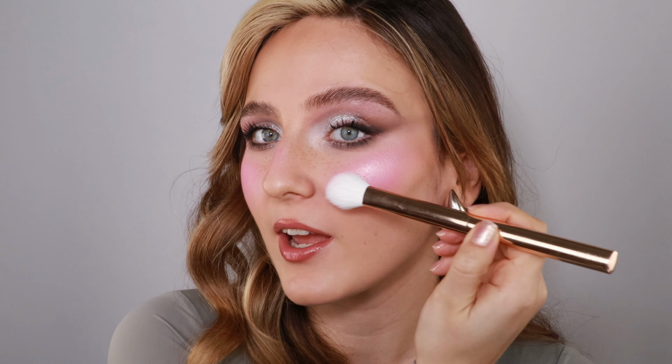So I'm gonna take this looser brush, go right in, and I'm going to apply this shade of the blush on the upper points of my cheek, right where it will catch the light. Do you see that? Beautiful. Do I need to say more? I don't think I do.